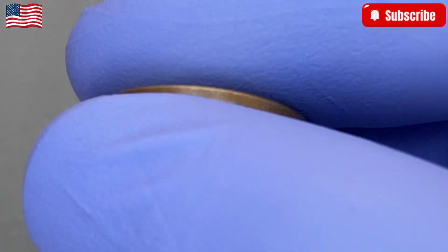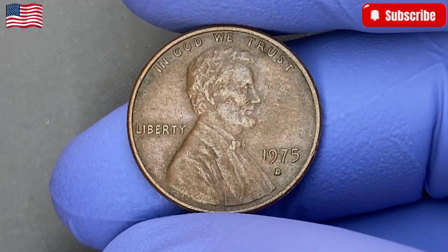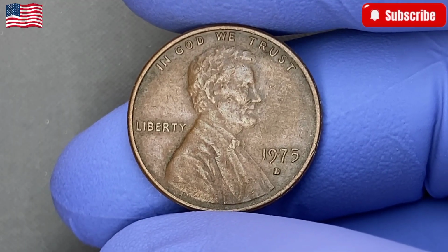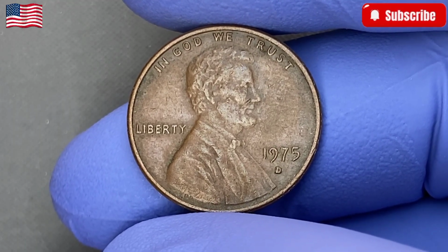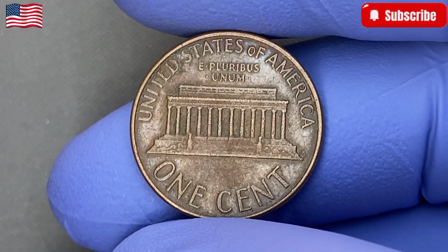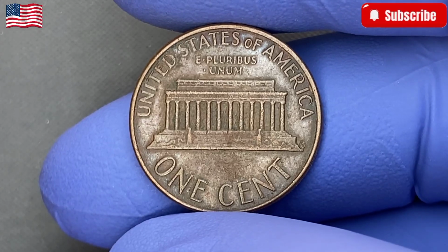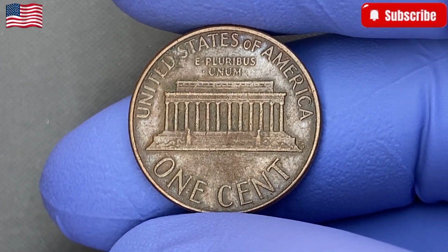The year 1975 was a time of cultural change, shifting technology, and new economic challenges in the United States. And during this moment, the Denver Mint was working nonstop to produce billions of cents, making the 1975D an essential part of daily American life across the country.